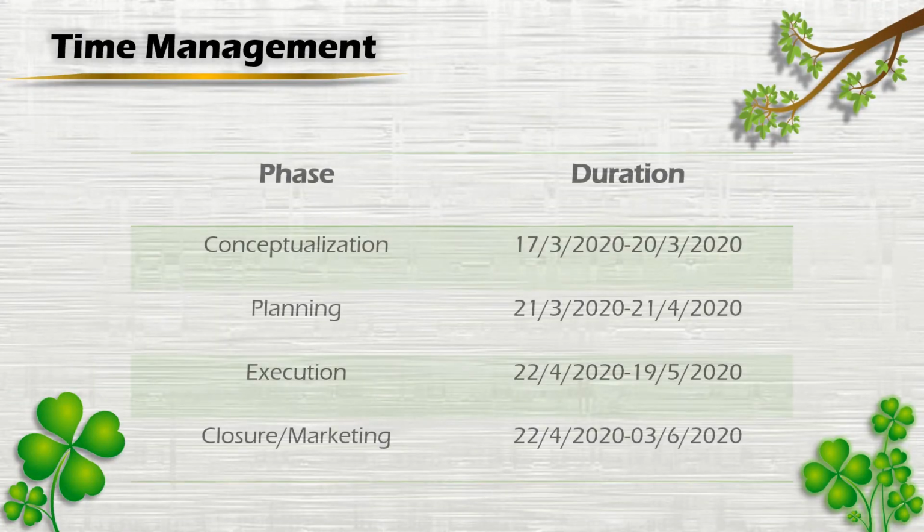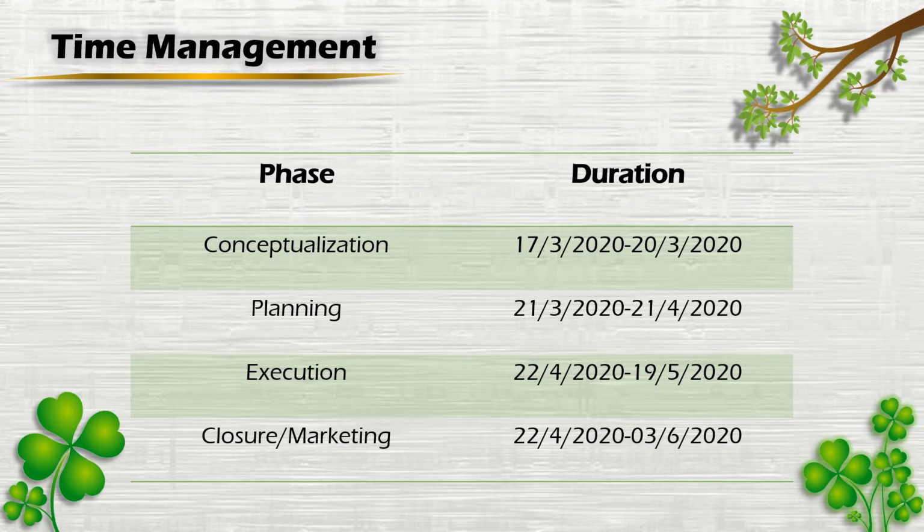There are 4 phases involved throughout the project, which are conceptualization, planning, execution, and closing and marketing. The project started on 17 March 2020 and finished on 3rd June 2020.